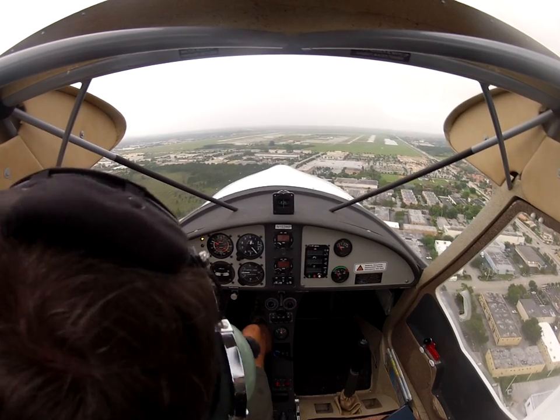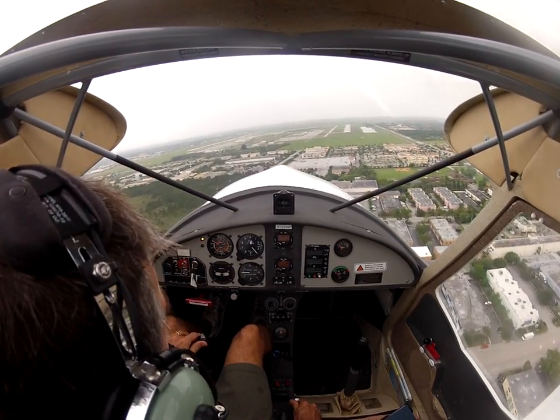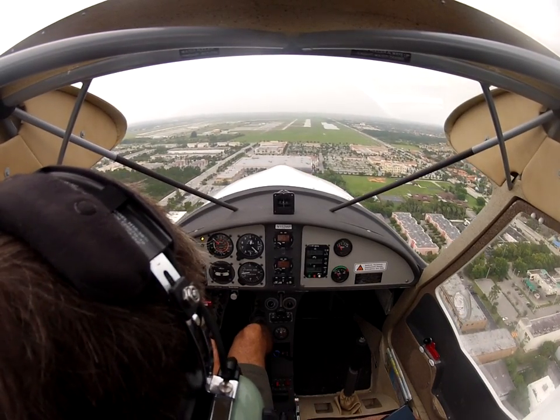A little on the low side, so I need to maintain my power. This aircraft has a glide ratio of 13:1, which is about twice what the Cessnas have.